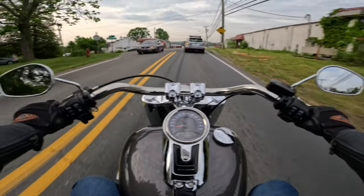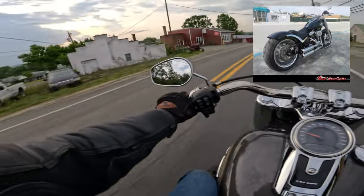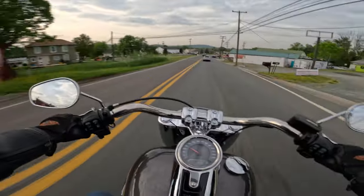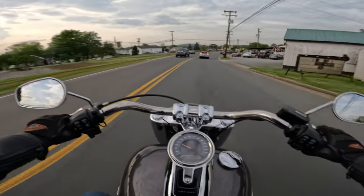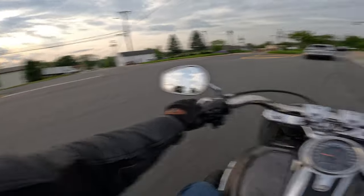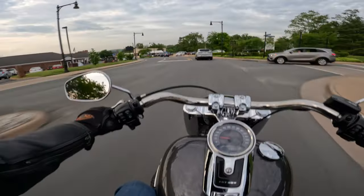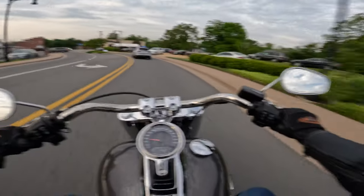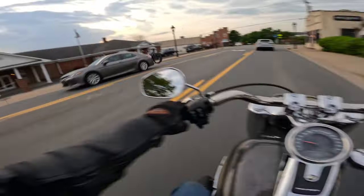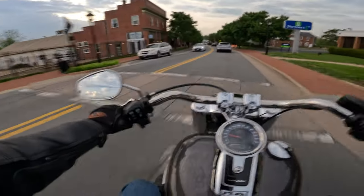Tire just wants to grip the road. It's amazing. Like nothing I've ever felt on a motorcycle before. Smell that barbecue. Town of Gordonsville, Virginia. A little historic downtown area.